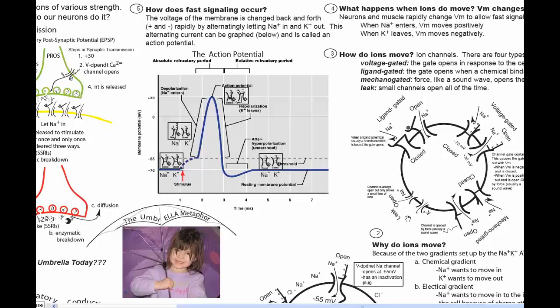Leak channels are really, really small channels that just let sodium flow in all the time and potassium flow all the time. To be honest, for the most part, we're really only concerned with voltage-gated and ligand-gated channels at this time. And you're going to see those popping up. You'll see them on this figure here, that voltage-gated channels are drawn here. Ligand-gated channels are drawn over here. So these are going to pop up throughout the umbrella metaphor.